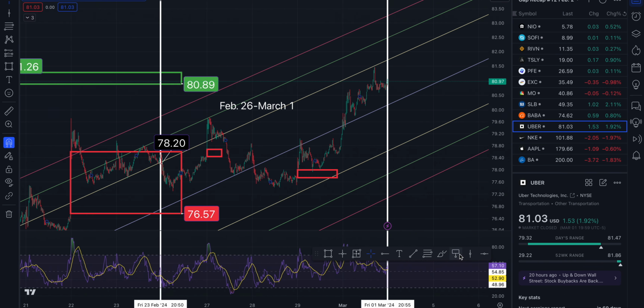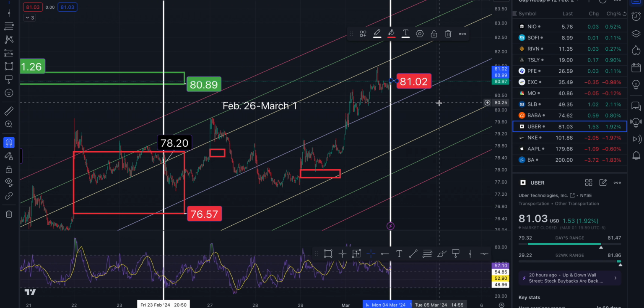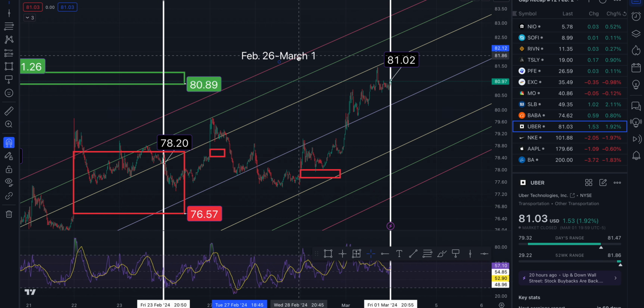What's happening here? Let me mark this out. 81.03. I just use the arrows up and down. Change the color. Show you what I like to do, how I like to mark things out. Color code everything. Makes it easy to look at.